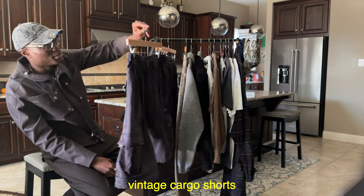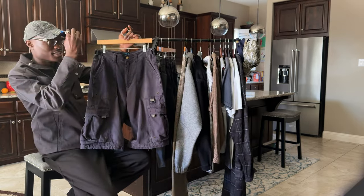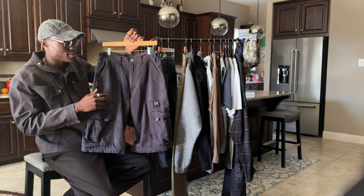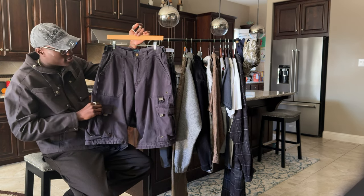Next, we have another pair of shorts. Shocker. Well, you know, still buying shorts in winter like this, bro. I didn't buy these though. These were actually a graduation gift from one of my best friends, Monic. He clutched up with these.